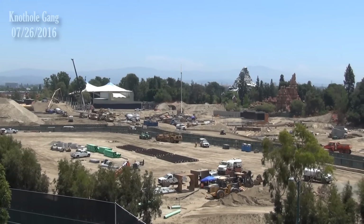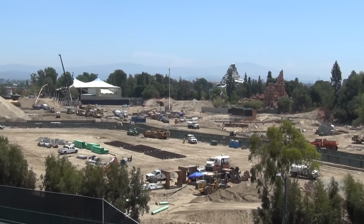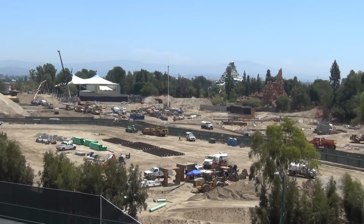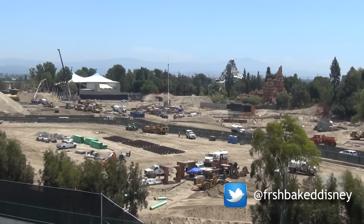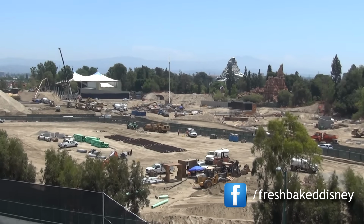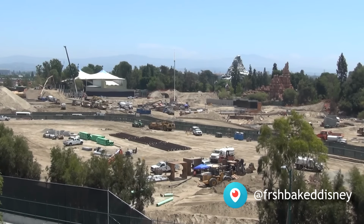Now, I'm being told that in the next week or two, we're going to see work like this pretty much around the clock. But I'm still going to try to come down twice a week, because the changes that we're going to see are going to happen quickly overnight. And it'll help us see more that way.